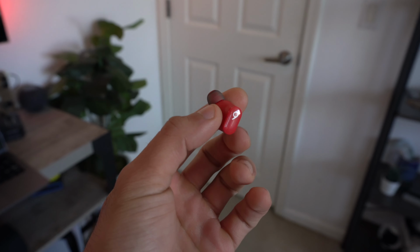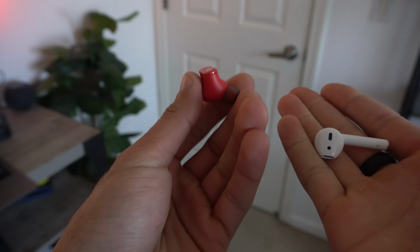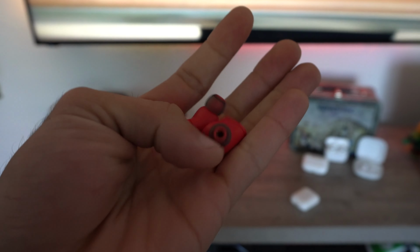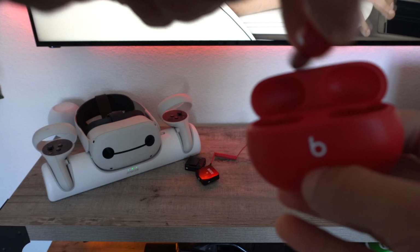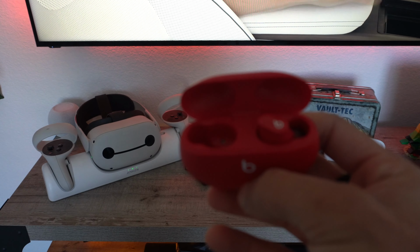Audio quality wise, a step higher than the AirPods 2, thanks to the silicone tip, but nothing out of the ordinary. These modern day earbuds, they sound phenomenal, trust me. Then the battery life, slightly better than the AirPods 2. Each earbud is able to last up to 8 hours, and the whole case, including the earbuds in total, are able to deliver 24 hours of battery.